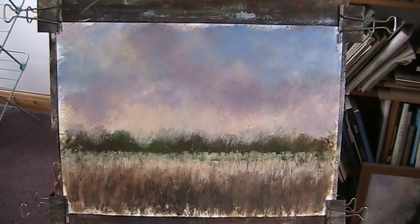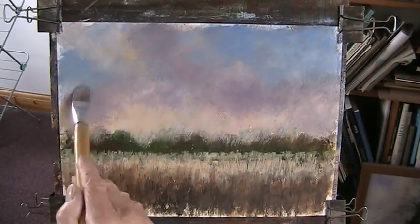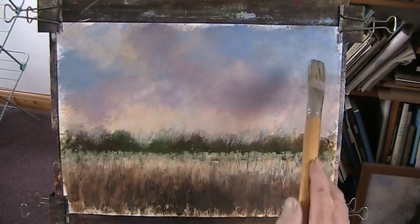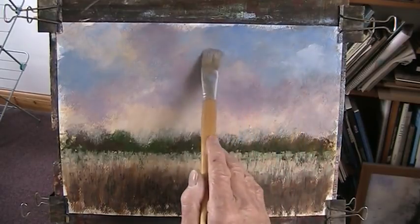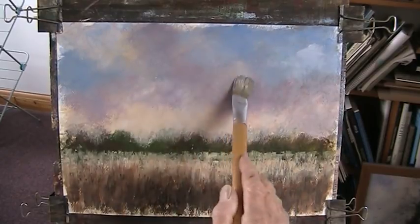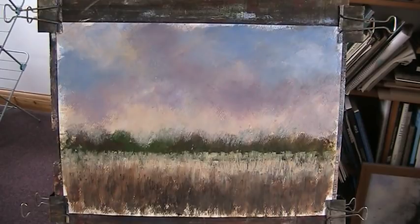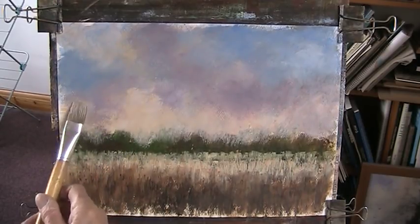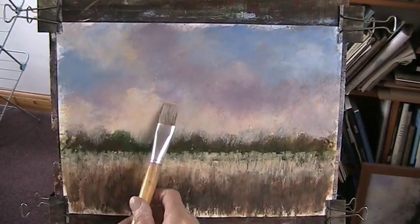A bit on the other side here, I think. Right, now we'll put some light back in that now. So I'm using a bit of yellow ochre in the sky and a touch of burnt yellow now, just because I like them. Soften.